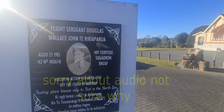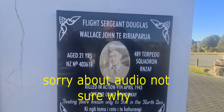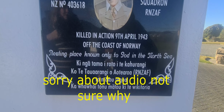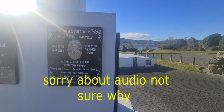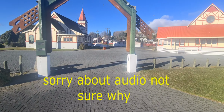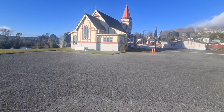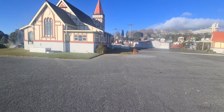So here we've got another gentleman, and he was a flight sergeant. He was killed in action in Norway, and it's a memorial for him. May he rest in peace. He was only 21. We're going to leave this little area now. Come back through the gates. This church here is called St. Faith. So we can't go in because of that. I'll show you around. And we'll just be careful where we tread.